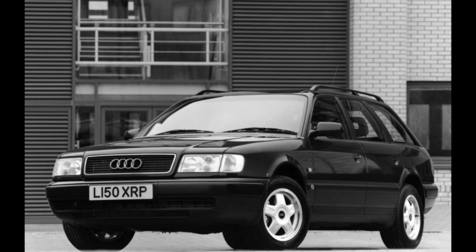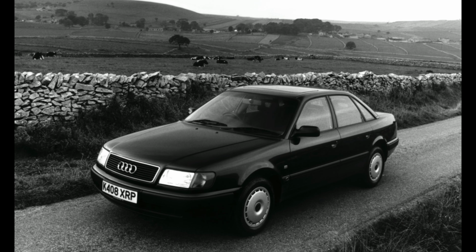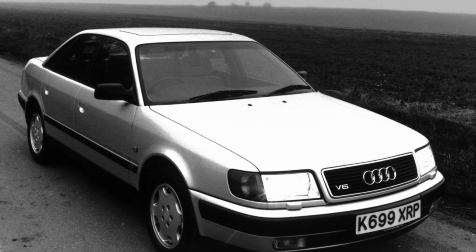The wide range of engines and the suspension characteristics, which are conducive to fast driving, also deserve praise. The car also has its drawbacks. Its silhouette no longer looks particularly fresh, and the V6 and V8 engines consume astronomical amounts of fuel.